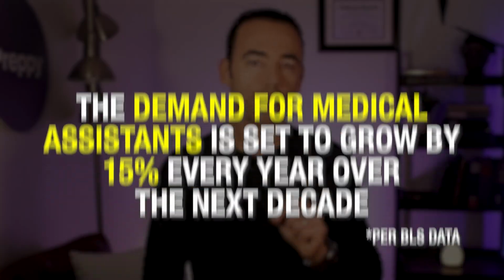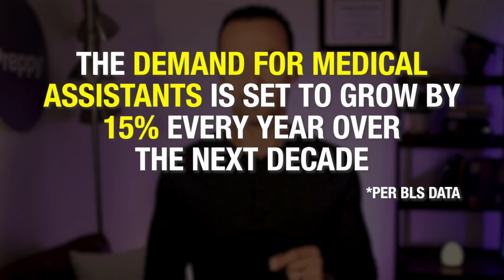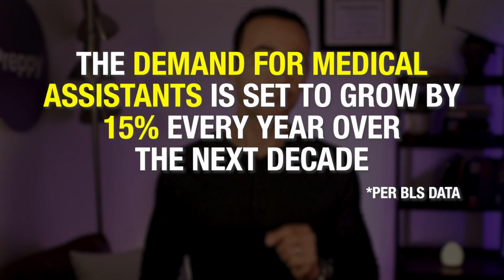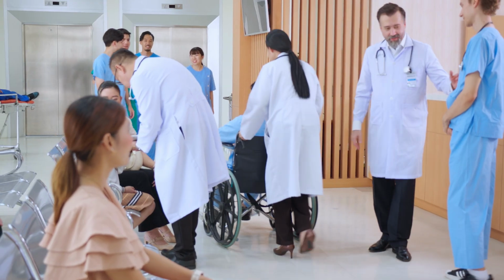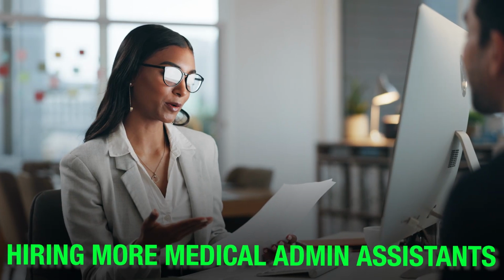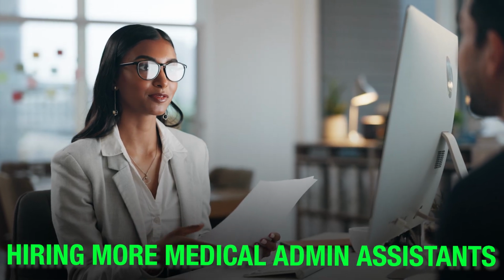Now, first up, you'll be happy to know that the demand for medical admin assistants is going through the roof. Per the BLS, the demand for medical assistants is set to grow by 15% every year over the next decade. With an aging population, the load on healthcare clinics is rising, and to cope with this surge in patient care, facilities across the country are hiring more medical admin assistants than ever before.